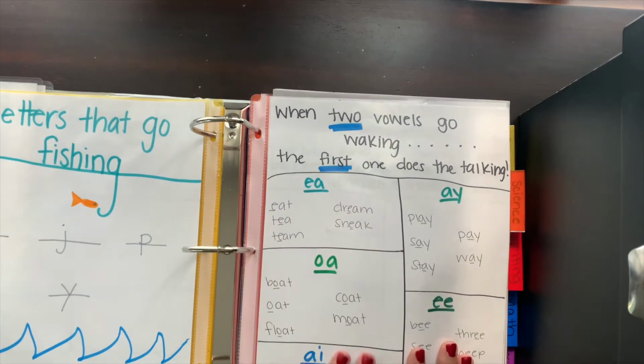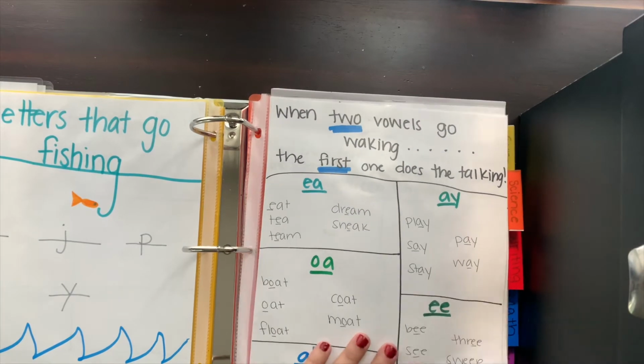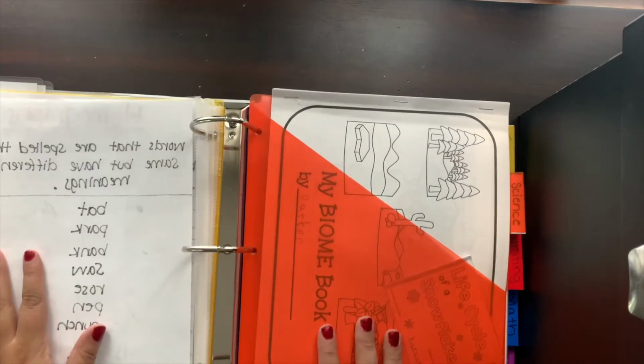Anyway, when two vowels go walking, the first one does the talking, and then reminders of what vowels are, homophones, homographs, and that's it for spelling.